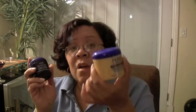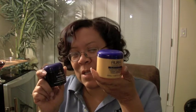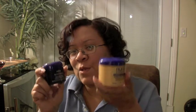However, when this is gone, I probably won't replace it. This I use very little of, so this is one time where I'm really seeing the difference in the price. This doesn't cost so much, but when I use it, I tend to use a little more. I use a lot less of this. Plus, it's the Aveda fragrance that I like. So this is in my keep until it's gone pile, and this is in my keep and will probably buy again pile.